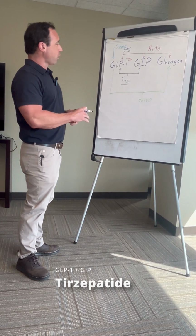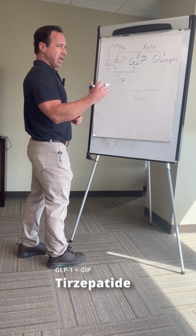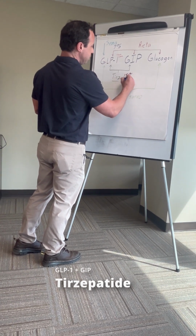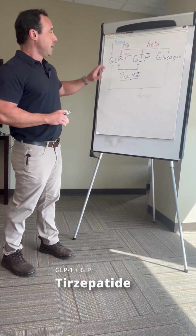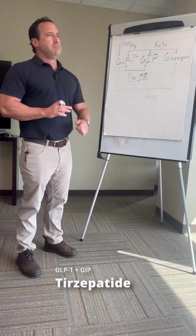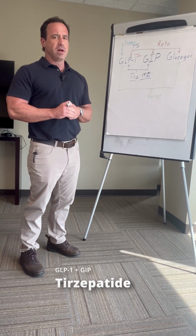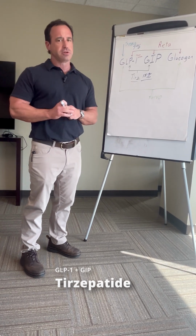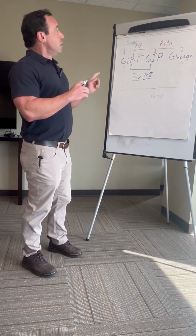Tirzepatide, in the clinical trials, the average for patients taking this over about a 48-week period was a decrease of 15% of their body weight. So really significant weight reduction. It was quite a bit more effective than the semaglutide. For some patients who may get some stomach pain or some bloating or some reflux with semaglutide, anecdotally, this seems to be a little less with Tirzepatide. It seems to be a little more tolerated for some patients.